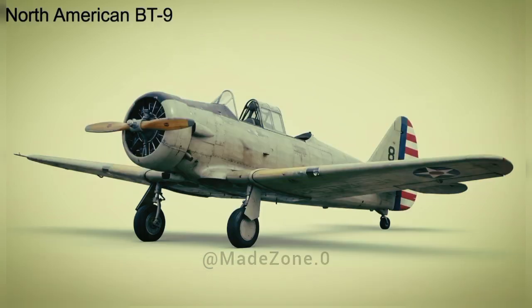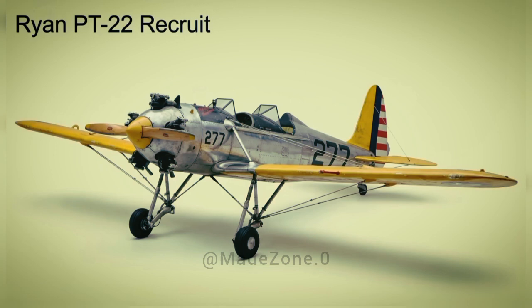North American BT-9, an early basic trainer that paved the way for the far more successful AT-6 Texan. It was used for initial combat tactics instruction. Ryan PT-22 Recruit, a popular low-wing primary trainer known for its radial engine sound. It provided reliable basic flight instruction for thousands of pilots.